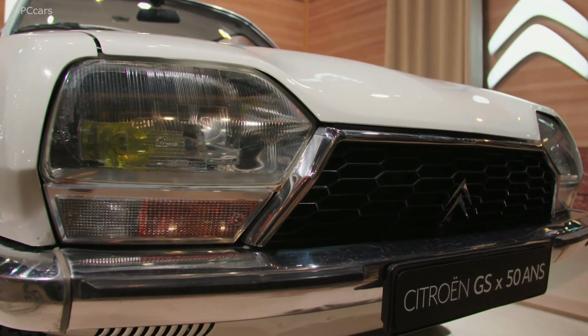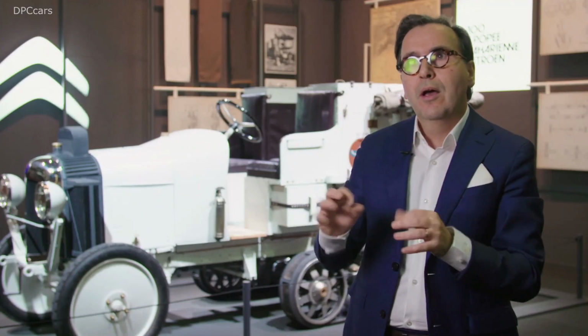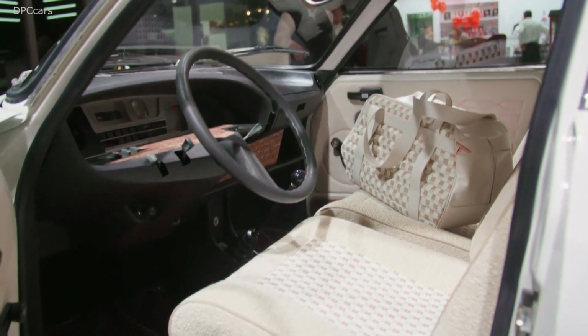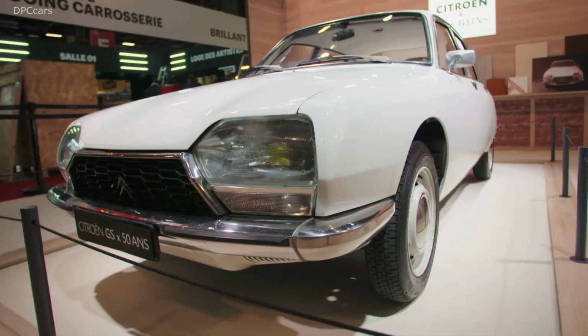The designer of the hotel is Tristan Walk. He has redesigned all the interior of the GS. So the Citroën that you see behind you, it's a custom one. So it never exists the way you can see it. The interior is fully made to measure by me.